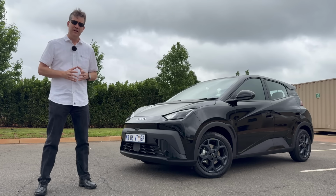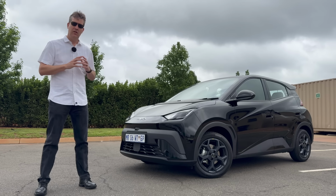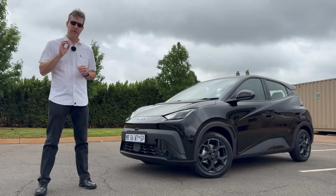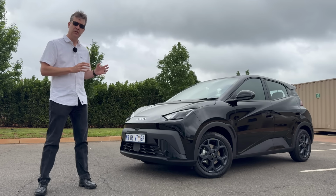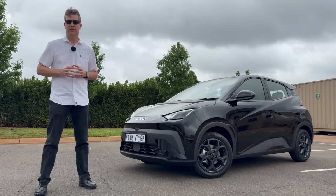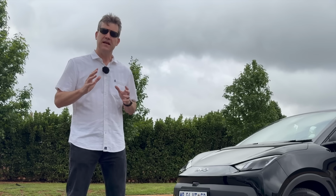So in summary, really great package, really great driving experience, super economical. It's going to be an impressive vehicle to see in terms of sales numbers. I'm sure BYD is going to be selling a lot of Surfs into the SA market, and I think that'll bring a huge jump in e-mobility uptake and electric vehicle awareness in South Africa.